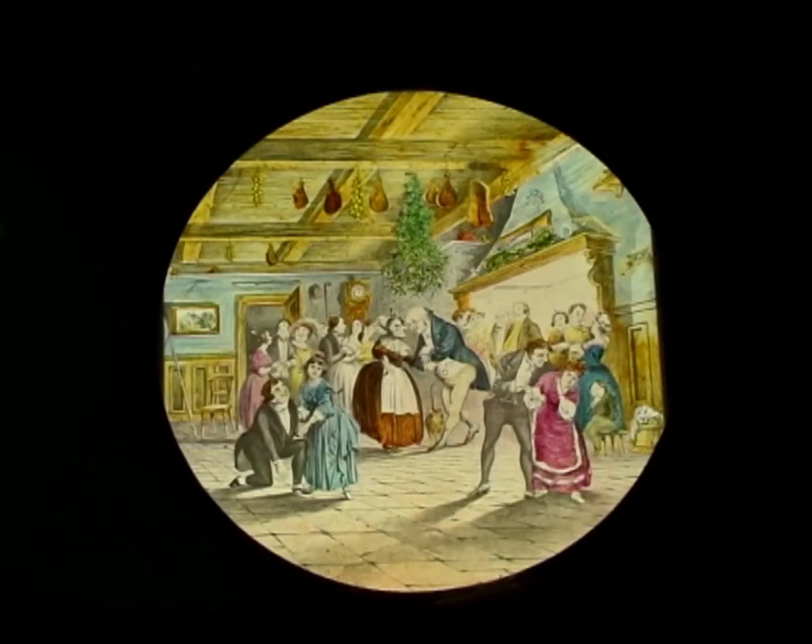This slide is also designed by John Green. It's from A Christmas Carol. Though it's taken from the book, it has been redesigned by Mr. Green. It's not exactly as the illustration in the book.